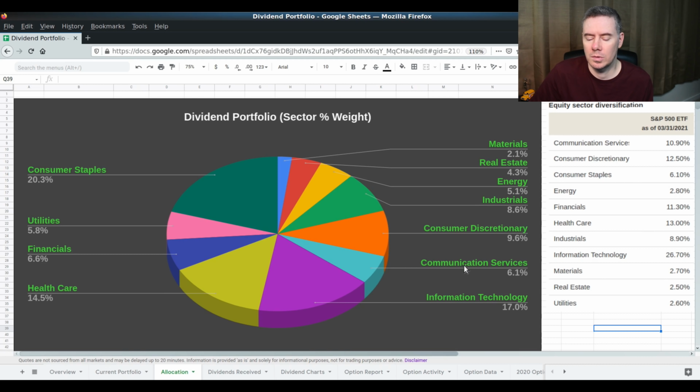Home Depot and what else I got there? Starbucks and some other stocks. Communication services 6.1%. I got rid of Verizon, which is fine. I just kept AT&T. I'm keeping the best of the best. That's the reason why Coca-Cola went away, in my opinion, and why I continue to hold Pepsi. And then that brings us down here to the last one, information technology at 17%, which has 2 stocks in there, and that's just Apple and Microsoft.